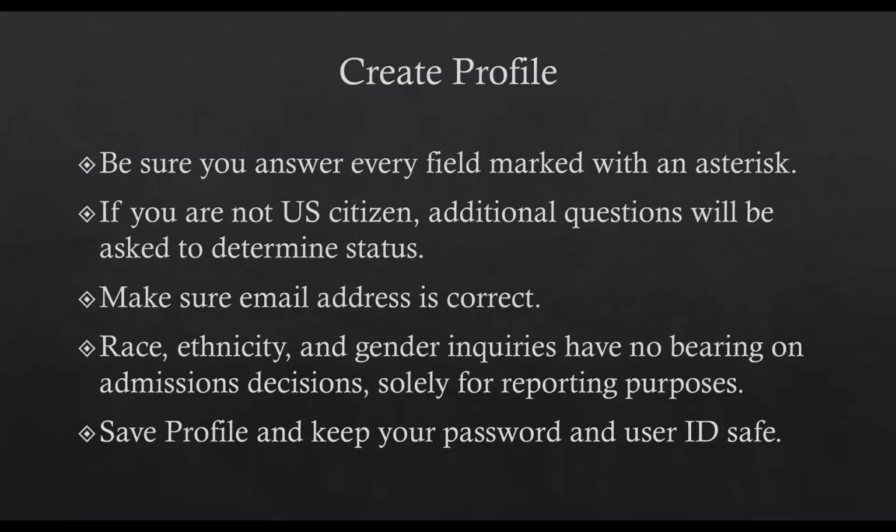On the profile section, the race, ethnicity, and gender inquiries have no bearing on admissions decisions and are solely used for admissions reporting purposes. And those are certainly optional. So students can either include or exclude answers to that. And when you save your profile, be sure you keep your Apply Texas user ID and password safe.